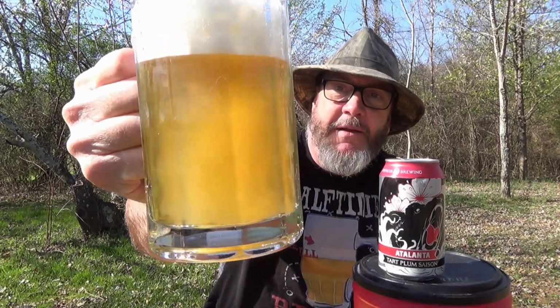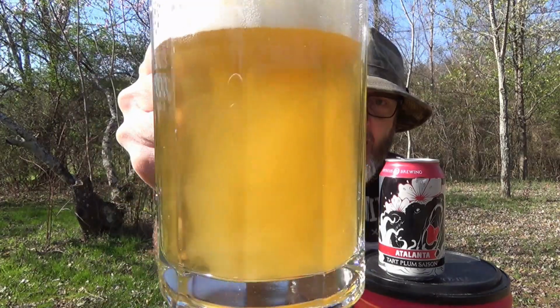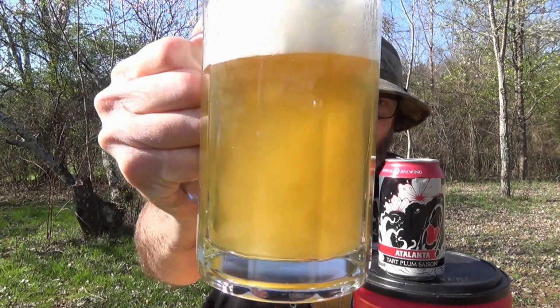Anyway, so this Atlanta Tart Plum Saison at a 5.25% ABV from Orpheus Brewing in Atlanta, Georgia is for all American workers. And you can see that hazed it up a lot. That last little swish put a good haze in that. It's got the clouds kind of lingering in the middle of the mug. So anyway, this is for all American workers. Hey, I love and appreciate y'all. Thank you for the hard work that you do day in and day out to provide for yourselves and your families and pay your own way and support our economy. Cheers, brothers and sisters.